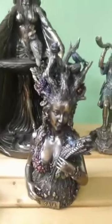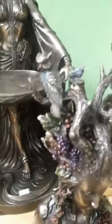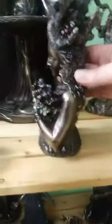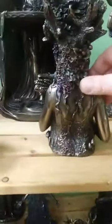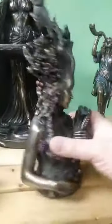And then we have Gaia. Gaia, I guess she would be represented in many different traditions. She's more of a universal goddess. You can see that they have owls, different spring birds in her hair. Mushrooms around her edge. She's got wood bark representing her clothing. The tree branches are almost like antlers. This bronze piece is $79.99.